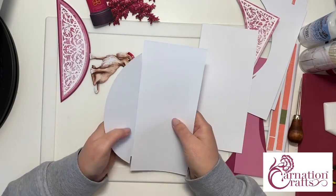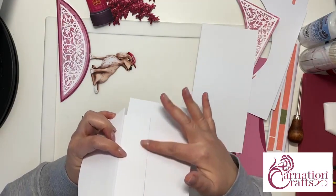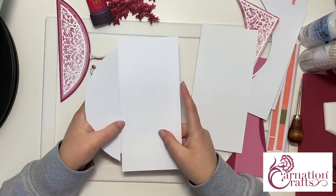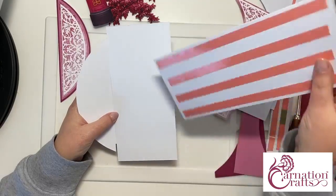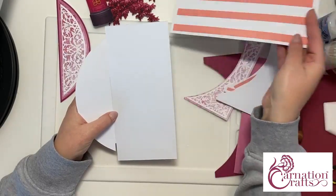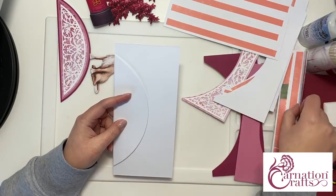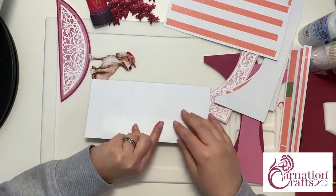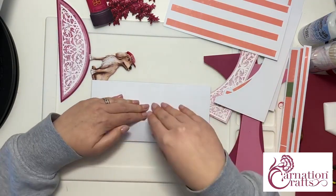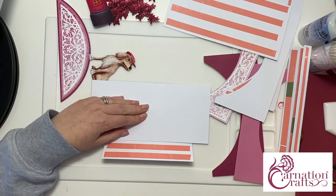But what you do want to do is make sure you are sticking the hinge element here on the reverse of one panel, okay? We're going to then use the second panel to sandwich. So we're going to go ahead and do that. I'm just going to make sure that's nice and aligned. Like so. Yeah, that looks pretty straight. I'm going to turn it over and keep my hand on it so I know I've got that semicircle nice and precision.